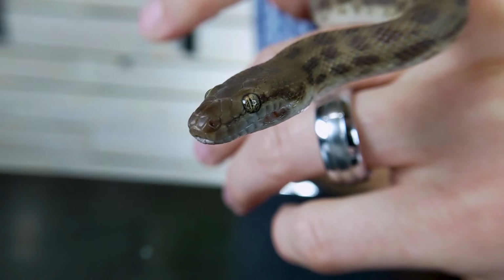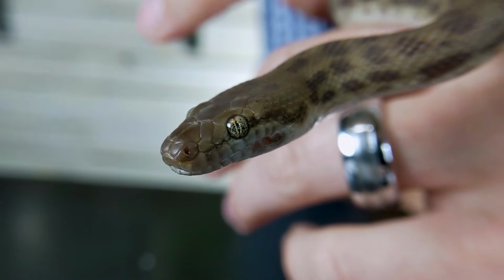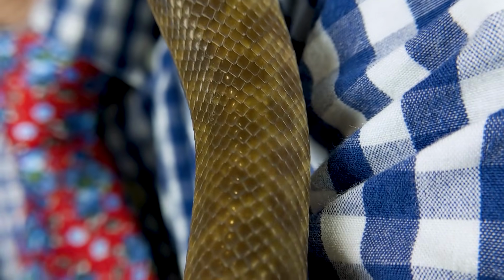Let me tell you why. The children's python is one of the smallest pythons in the entire world. Though this one's not quite fully grown, they don't get very much larger than this. Right around 3 feet, which sounds big. If I was talking about a lizard, 3 feet is big. When I'm talking about a snake, it's amazing once you stretch out a snake how quickly they get to 3 feet. We're talking a python that's roughly the size of a garter snake.